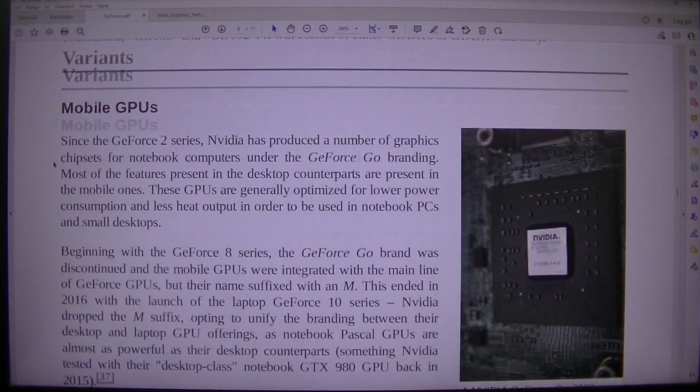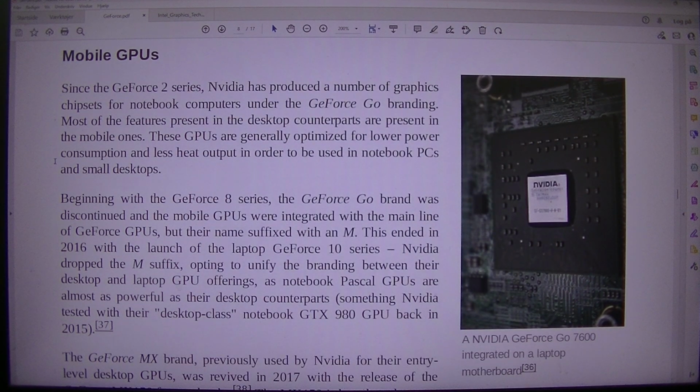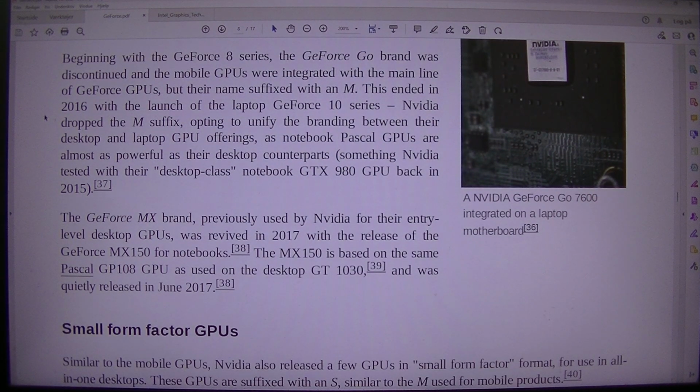Variants. Mobile GPUs. A Nvidia GeForce Go 7600 integrated on a laptop motherboard. Since the GeForce 2 series, Nvidia has produced a number of graphic chipsets for notebook computers under the GeForce Go branding. Most of the features present in the desktop counterparts are present in the mobile ones. These GPUs are generally optimized for lower power consumption and less heat output in order to be used in notebook PCs and small desktops. Beginning with the GeForce 8 series, the GeForce Go brand was discontinued and the mobile GPUs were integrated with the main line of GeForce GPUs, but their name suffixed with an M. This ended in 2016 with the launch of the laptop GeForce 10 series.